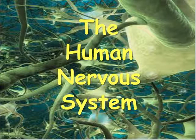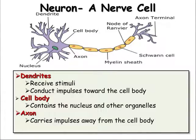Hi, today we're going to talk about the amazing nervous system. I want to go over the different pieces that are part of the nervous system. The first part is the neuron, which is a nerve cell, and it's got these fingers that reach to the outside environment called dendrites.